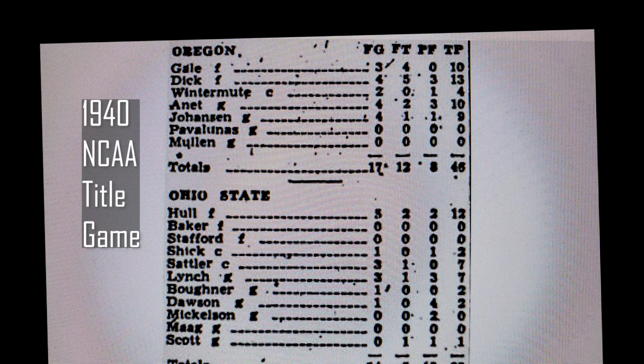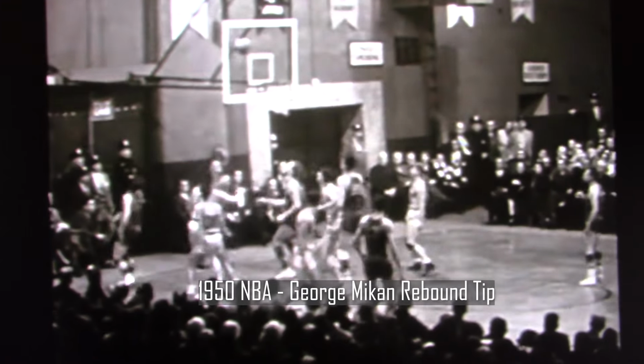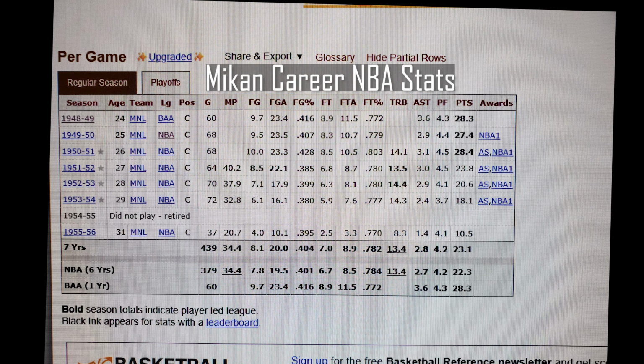This is the first NCAA title game box score, 1940. Very bland. Field goals, free throws, fouls, and that's probably because Naismith's emphasis was that he wanted a foul-free game. And then, of course, there are total points. The NBA officially began tracking total rebounds starting in the 1950-51 season. Here is George Mikan's career. See, his first NBA seasons are empty: 48-49, 49-50, plus he had 2 years in the NBL, National Basketball League, before that. Then he goes on to average 14 rebounds starting in the 1950-51 season.